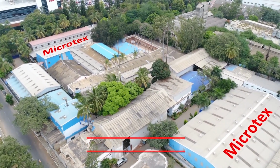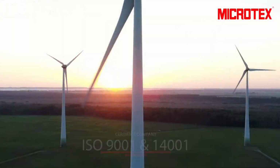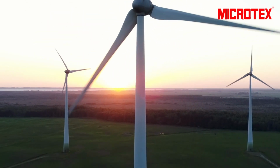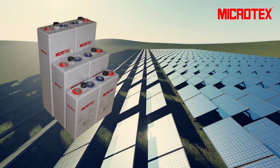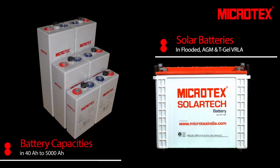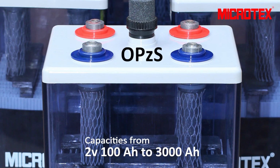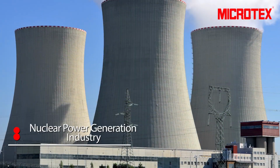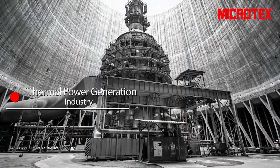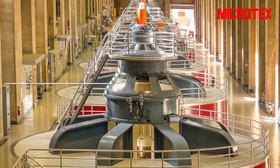Microtex, an ISO 9001 and 14001 certified company, offers energy storage solutions for a wide range of industries and applications. OPZV and tubular gel batteries for the solar industry. OPZS batteries in transparent sand containers for mission-critical applications like nuclear power generation industry, thermal power generation, and hydroelectric power generation.